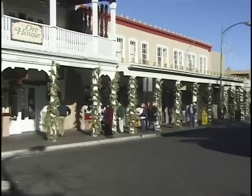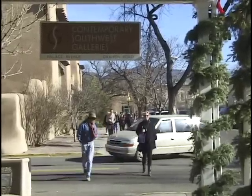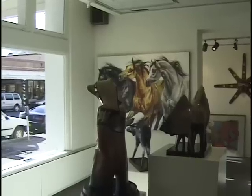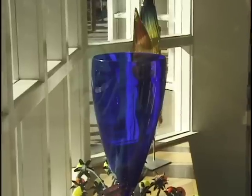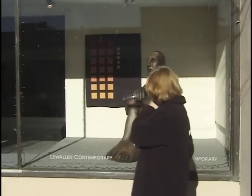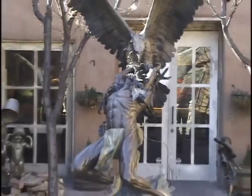In the middle of town is the plaza, and around the plaza you've got some very pleasant buildings. There's galleries, there's shops, and Santa Fe is particularly noted for its many art galleries. There's something like 50 art galleries scattered throughout the town, mostly with a range of contemporary art with a lot of Southwestern influences. So you have some Native American art as well as modern American art, all combined in this unique brew that you find in Santa Fe.